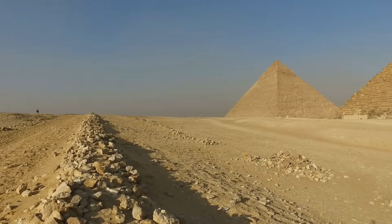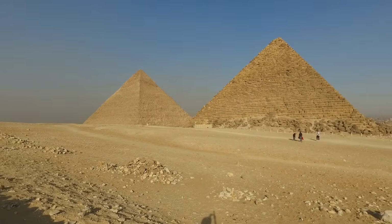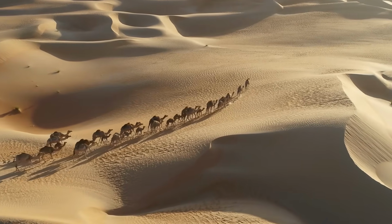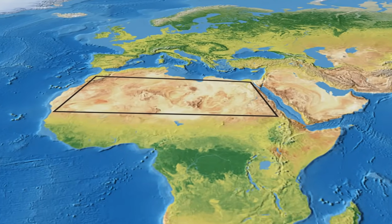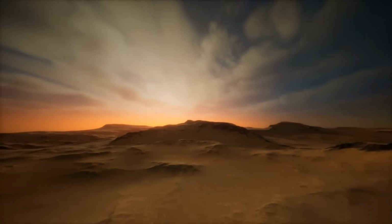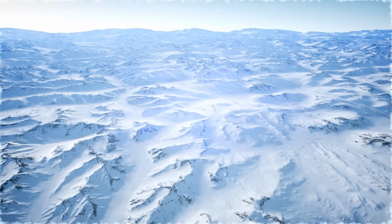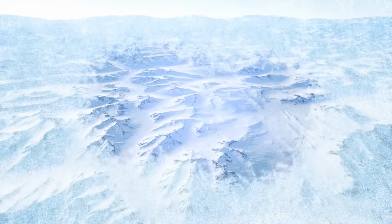Here, you're about to unravel an ancient mystery, something that took years for researchers to solve. Fun fact, the Sahara Desert is the world's largest hot desert. It spans over 3 million square miles, which would be like putting 1,000 times the country of Hawaii next to each other. We say it's the largest hot desert because the world's largest desert area is Antarctica.